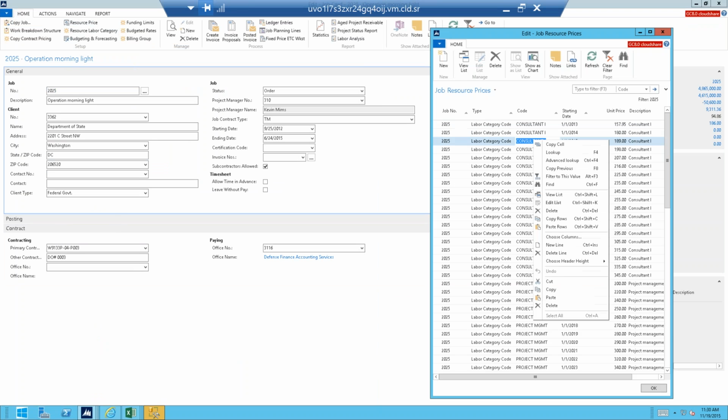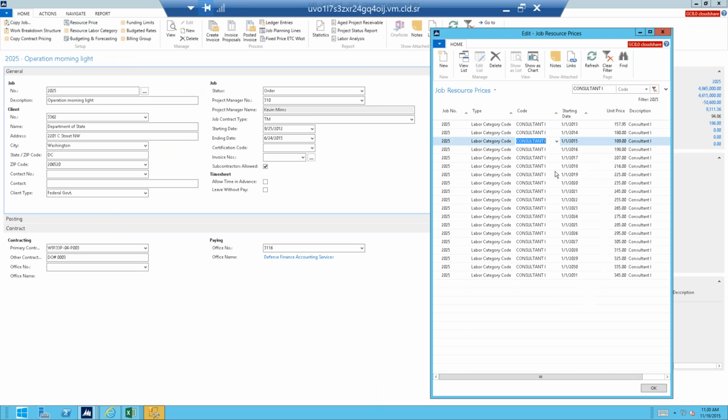So I'm going to focus on just one category. I'm just going to filter to my consultant 1 labor category, so you can see that I've got escalated T&M rates for consultant 1 each year. And this effective date can be any date. So it doesn't need to be the beginning of the year. It can be in the middle of a timesheet period, middle of a week, whatever it might be.